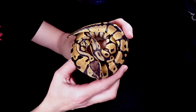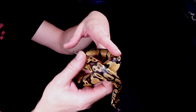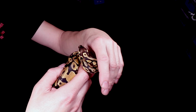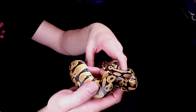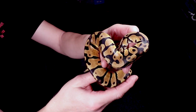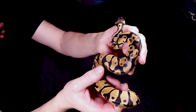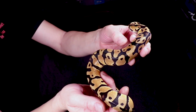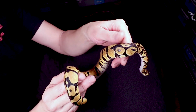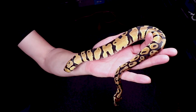No defects. I haven't had any genetic defects in any of my hatchlings ever since the beginning. Once in a while I'll have some genetic defects in the egg that'll actually kill the hatchling, which is really unfortunate. But as far as the hatchlings that make it out of the egg, I haven't really seen any defects like kinks in the spine or head wobbling or anything like that. So these guys are doing fantastic. That's an awesome snake.